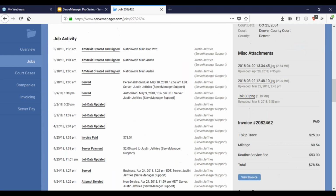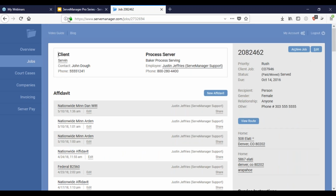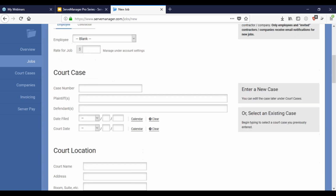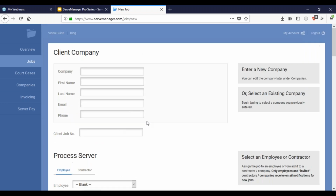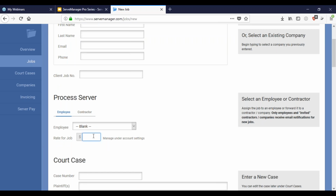We can scroll down to the server pay section, or when we are creating a new job, we can select new job and scroll down to the process server, and we can apply the rate here. Now, applying the rate in the job will supersede all other rates that we enter, whether it be in the settings or within the individual employee or contractor itself. So this will override all of those other rates that you have entered.